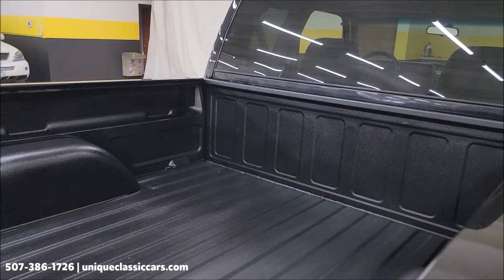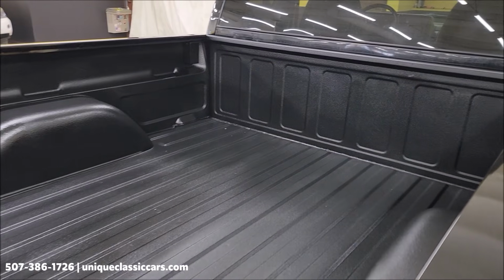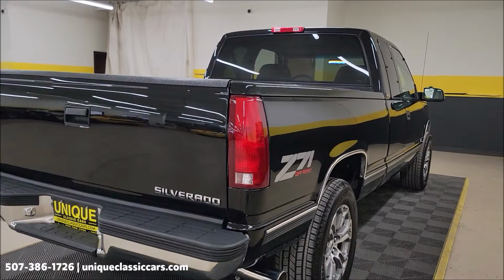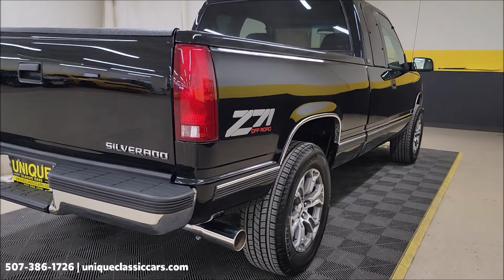Beautiful spray in bed liner. Does not look like this truck has been worked a whole lot. Cowboy Cadillac, I think they referred to it as.